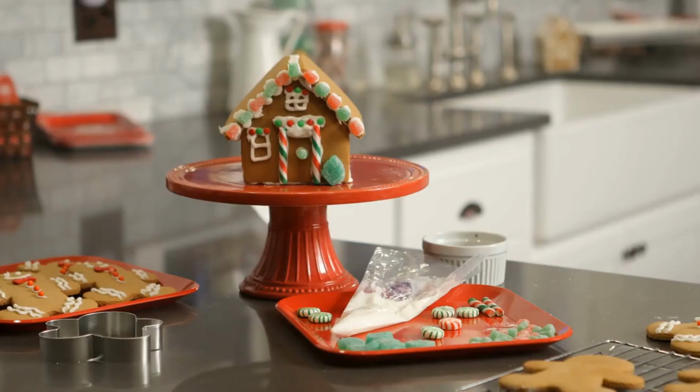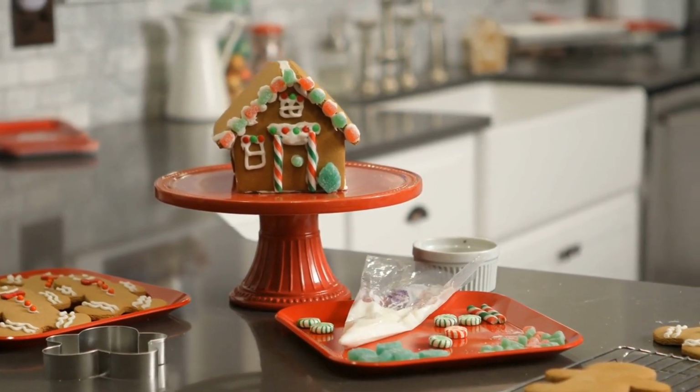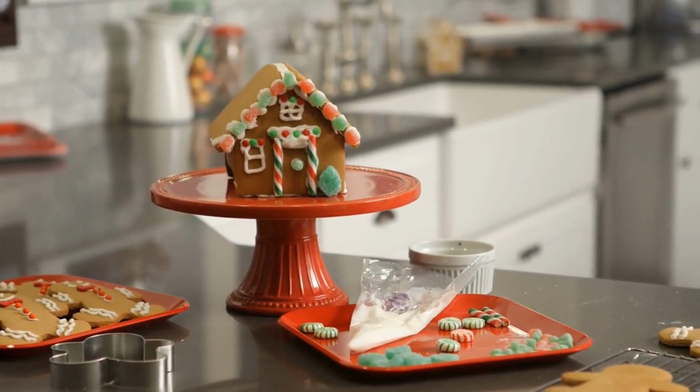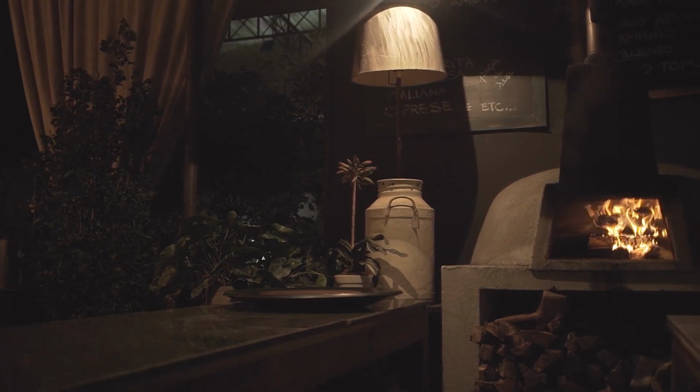Tip 8, utilize the oven. Cooking and baking during the winter not only provides delicious meals, but also warms your home naturally. Take advantage of the oven's heat to keep your living space cozy.